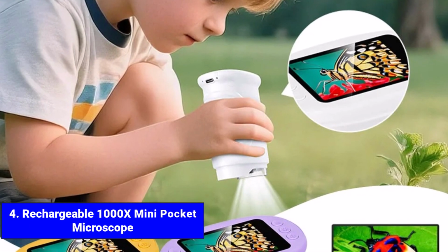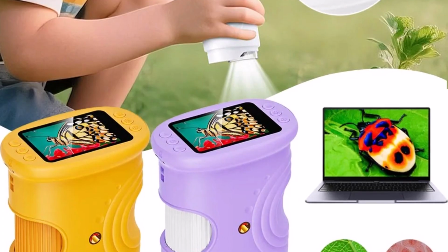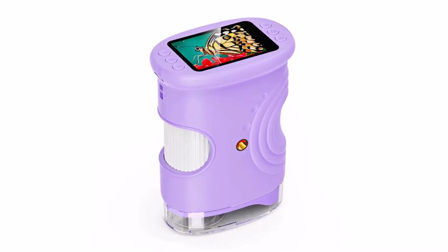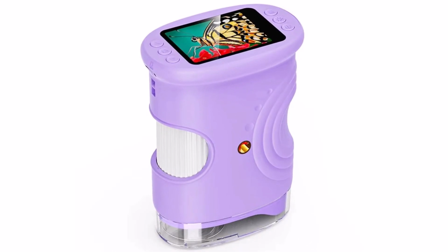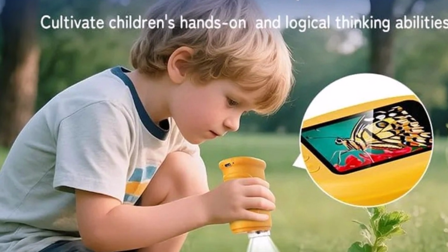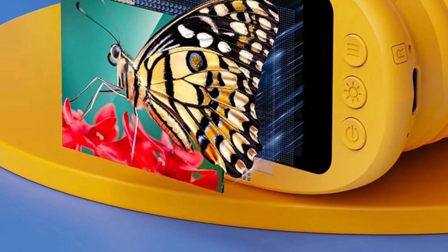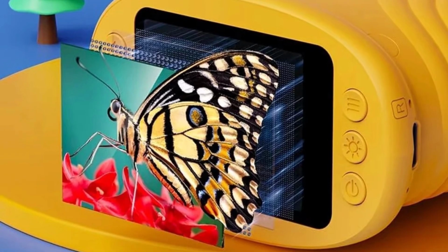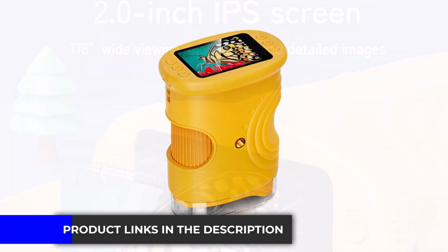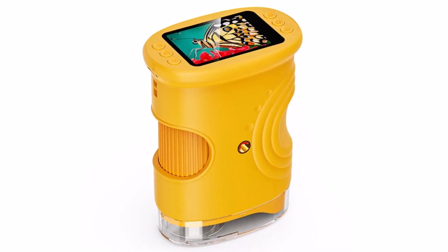Number 4. Rechargeable 1000x Mini Pocket Microscope. The Rechargeable 1000x Mini Pocket Microscope is a compact and efficient device designed for kids, students, and beginners. With up to 1000x magnification, it allows users to explore the microscopic world in a fun and engaging way. It is perfect for observing small objects, textures, and details that are not visible to the naked eye. This microscope features a 2.0-inch screen that provides clear visuals, making it easy to view objects without needing additional equipment. The rechargeable battery ensures convenience, allowing users to use the device anywhere without worrying about constant battery replacement. Its portable and lightweight design makes it ideal for travel, outdoor exploration, and classroom use.